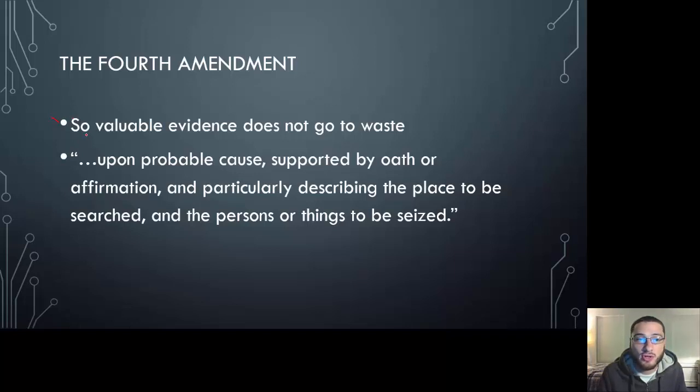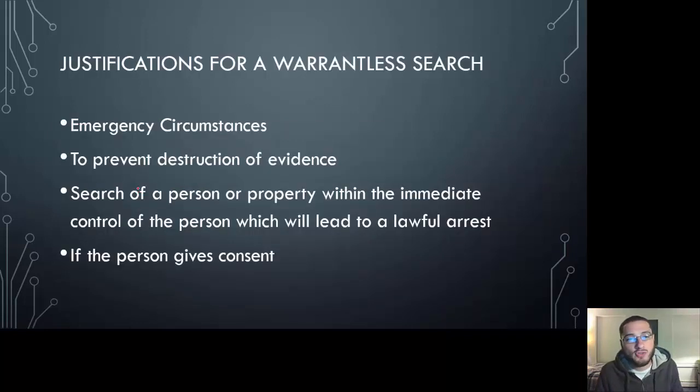The Fourth Amendment is something we talk about when we talk about crime scenes, because it's all about search and seizures. So valuable evidence does not go to waste: upon probable cause, supported by oath or affirmation, and particularly describing the place to be searched and the persons or things to be seized. So it's all about legal search and seizures. When can you search and seize? When can you not? In emergency circumstances, you can search without a warrant to prevent destruction of evidence. If you know that someone is somewhere destroying evidence, you can go into a building that you don't have a warrant for, and you can stop them from destroying the evidence.